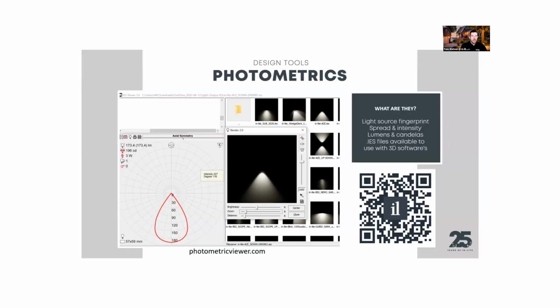Another thing that we have available as well is photometrics. With photometrics, this is the fingerprint of the light. Again, we talk about the beam of light and choosing the right fixture for the right application.